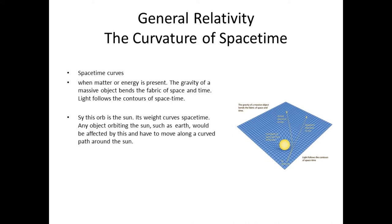However, Albert Einstein's general relativity completely revolutionized this world view. The universe is a circular form. Space curves when matter and energy are present. So the gravity of a massive object bends the fabric of space and time. Even light follows the contours of space-time. So you see the fabric of the universe is in a circular form.